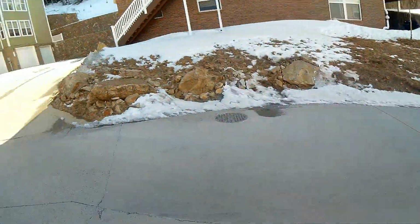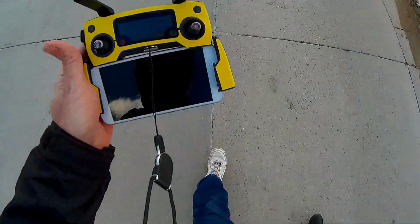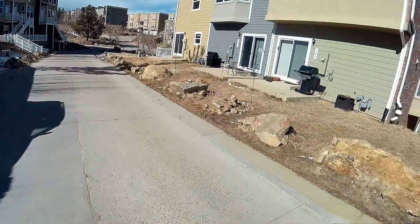That was a pretty hairy one with the wind. I was kind of shaking. You were, and you know, in the video, you'll see how fast these clouds are streaming across the sky. Yeah, I didn't want to go any higher.